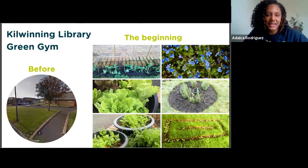At the beginning, it was just a piece of grass, I guess, and we started just by incorporating some beds. So this is one of the beds that we have there. That is a herb garden. Then we just created some beds just around the grass as well, as you can see here.